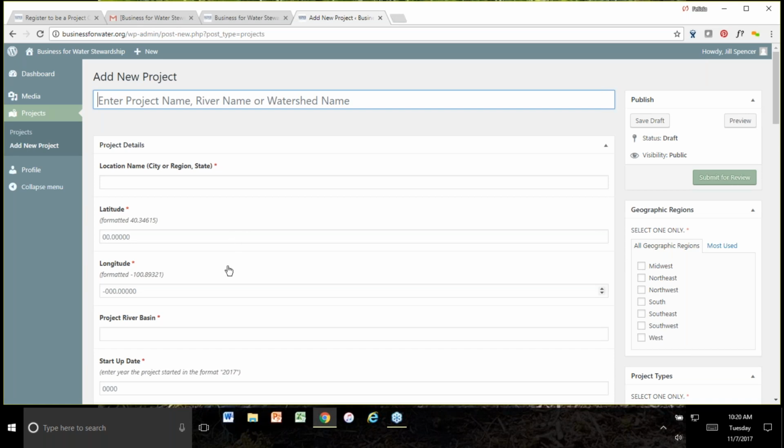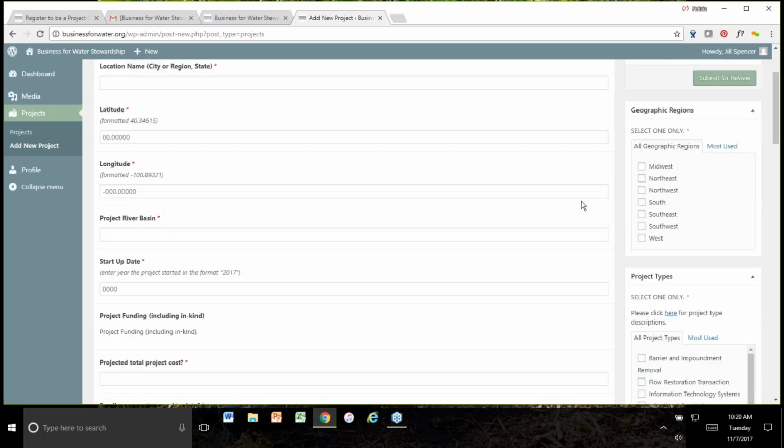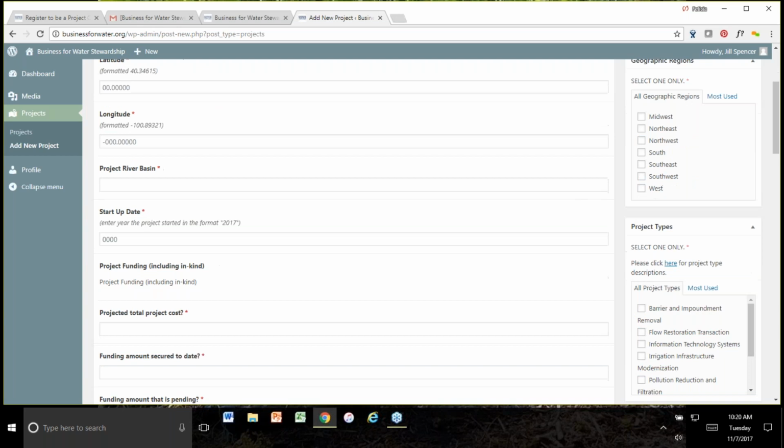The first is this latitude, longitude, and it seems maybe it's a little specific for us to be asking that, but it is important for you to be as precise as possible about where your project is located, because this is actually what puts your project on the literal map that's on the website. So just make a point to be as specific as possible when you're doing that so that your project actually shows up.